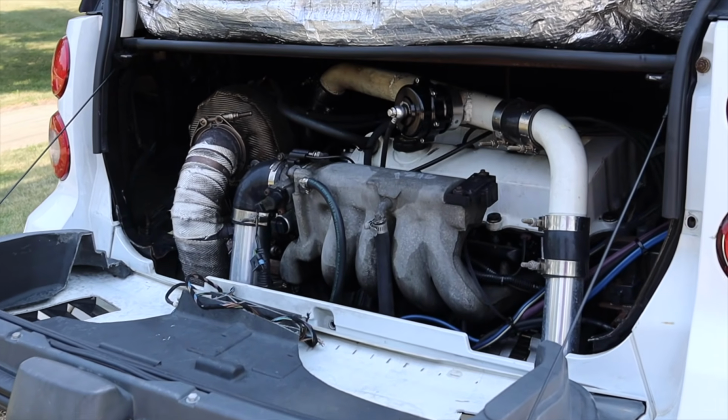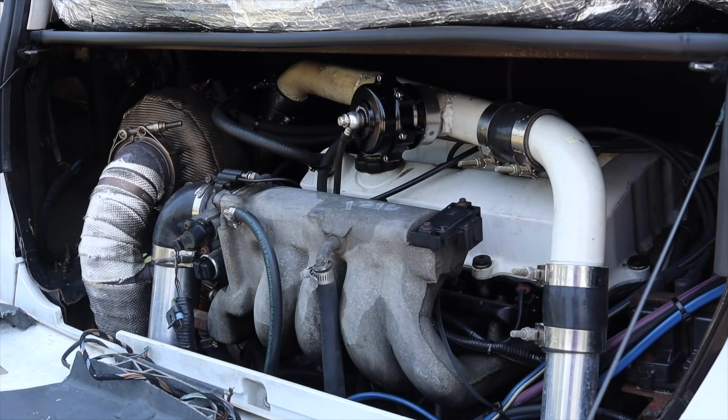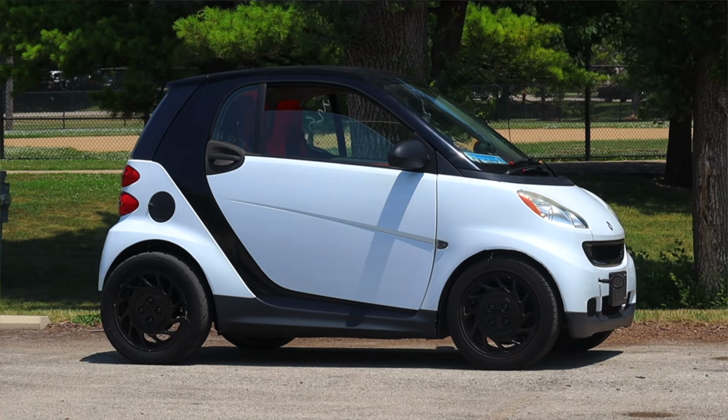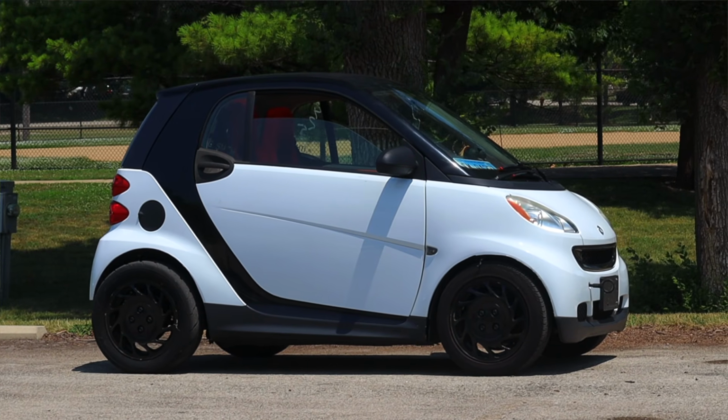Now, the question on everyone's mind, how much power does it make? About 280 horsepower, which might not seem like a lot. However, this only weighs about 1,800 pounds. So in terms of power to weight ratio, think Dodge Hellcat.